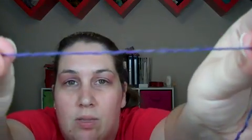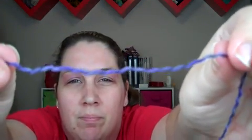And it is a little frustrating because it's almost like a one-ply. It's very thinly spun roving almost with a black thread in it. So it's been plied with like a sewing thread. Like core spun, sort of, is what it looks like to me.